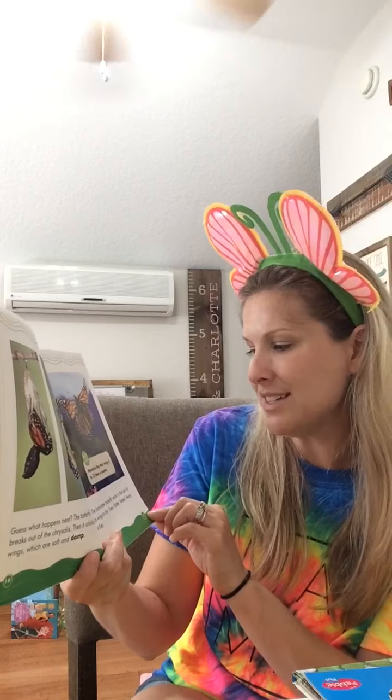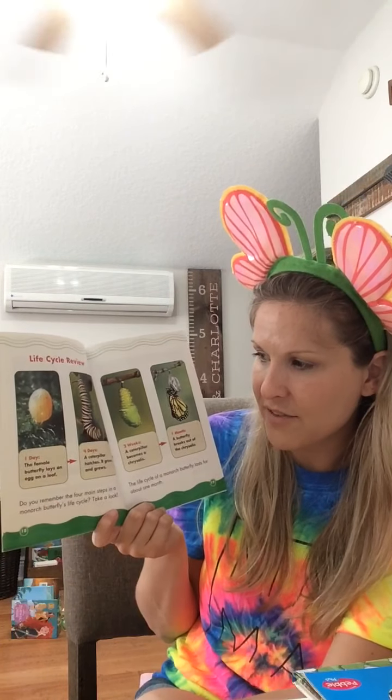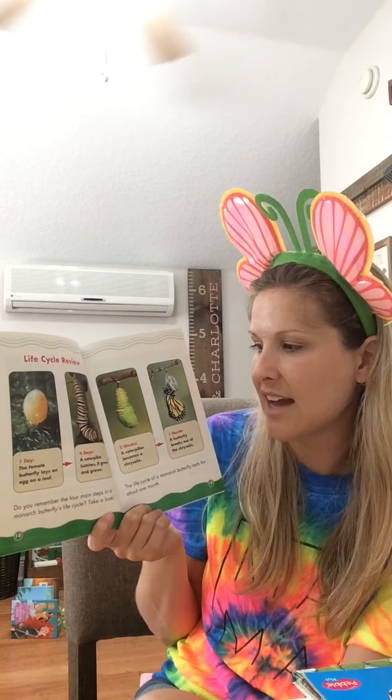That's a lot. The brand new butterfly waits in the sun for its wings to dry, then flutter, flutter, flutter, away it flies. So beautiful. Have you seen them before? Life cycle review. One day, the female butterfly lays an egg on a leaf. In 4 days, the caterpillar hatches and grows and grows.